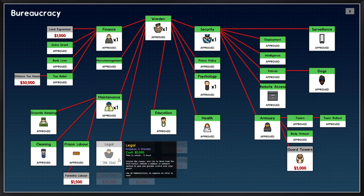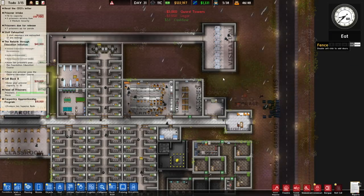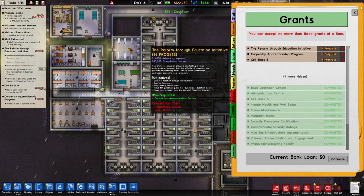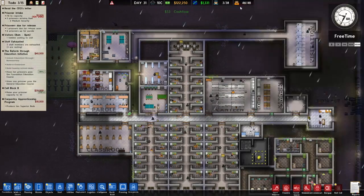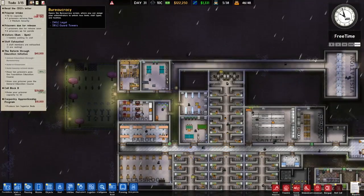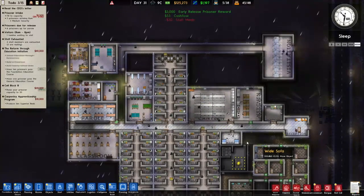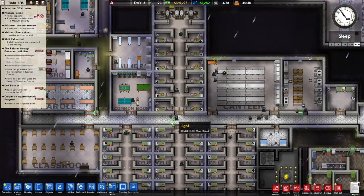Alright, so may as well get legal. And unlock guard towers. Even though they're not a problem right now, I just want to figure out what these other 4 hidden grants are. And I suspect they're probably hidden away behind one of the researchers. One of the bureaucracy. Something in bureaucracy. There we go. Get it out. So we've got 3. We don't probably need 3. We can probably sack 1.